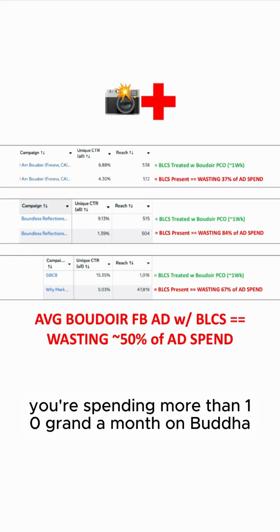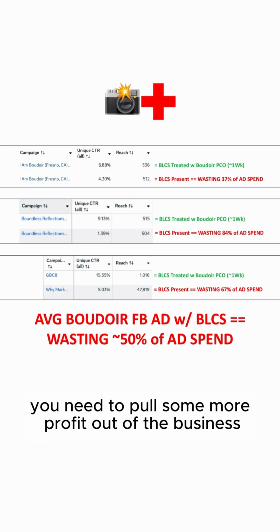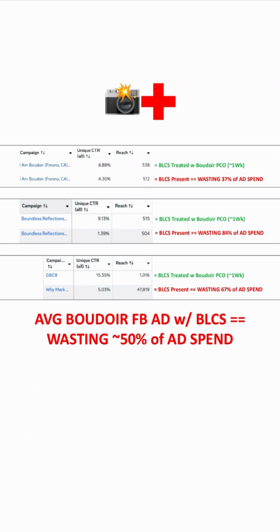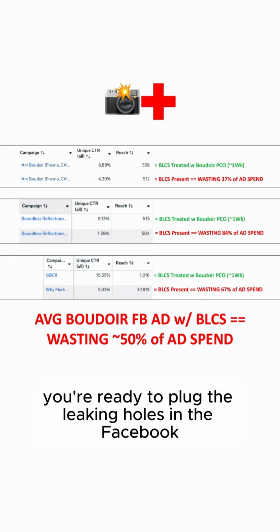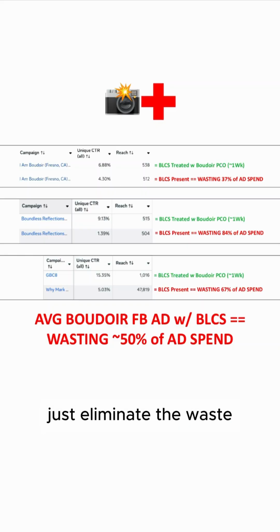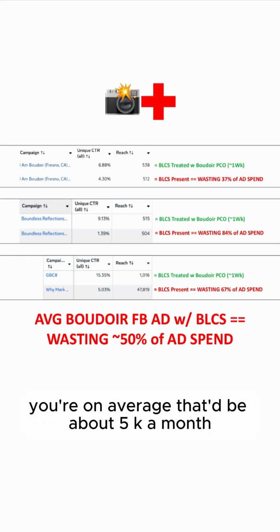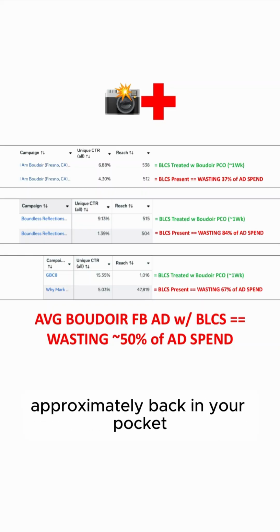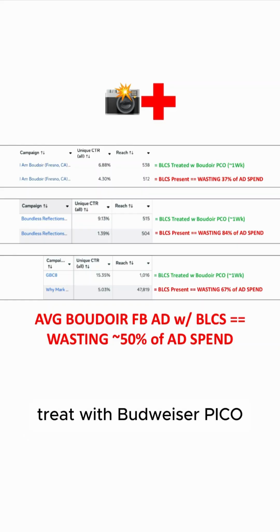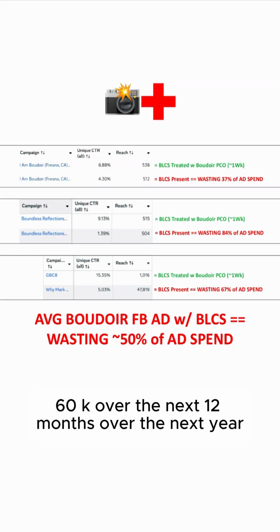and you're spending more than 10 grand a month on boudoir Facebook ads, and you decide you need to pull some more profit out of the business. You've optimized other parts. Now you're ready to plug the leaking holes in the Facebook ad strategy, because that's easy, just eliminate the waste. And you actually want to keep more money in your pocket. On average, that'd be about 5K a month, approximately, back in your pocket, treated with Boudoir Pico, and approximately 60K over the next 12 months, over the next year.